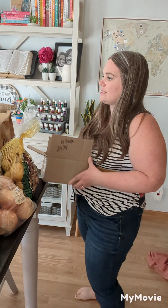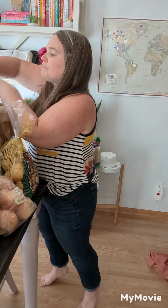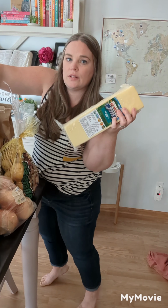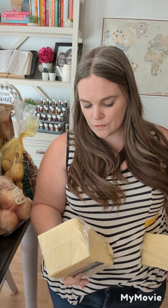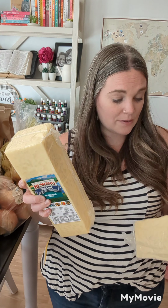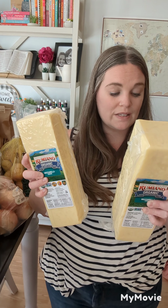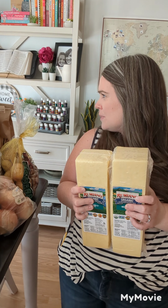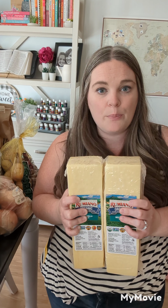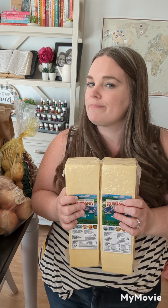And I just have to set this box down so I can show you. So they come like this. So I got two of them. And they give you an estimated weight online. So this one was 4.6 pounds. This one was 5.165 pounds. So we're right around 10 pounds. That made it $60.24 for 10 pounds. So it's right around $6 a pound for organic cheese.